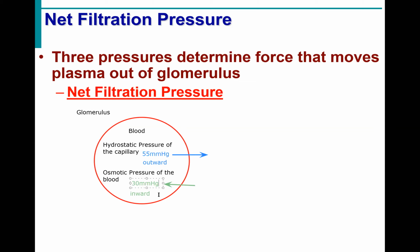So again, when we did that capillary exchange, none of this is new information. We know that blood has a hydrostatic pressure, the force of the water pushing against the walls, and it is an outward force. The blood has stuff in it. That stuff draws water to it, so that is an inward force. And so then all we have to do is know the specific values of those in our glomerulus. Now, that glomerulus is then going to be expressing our filtrate.